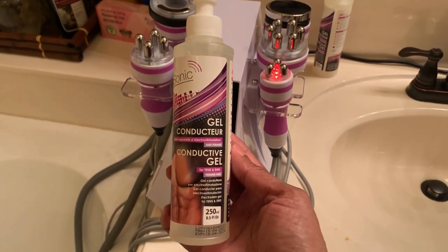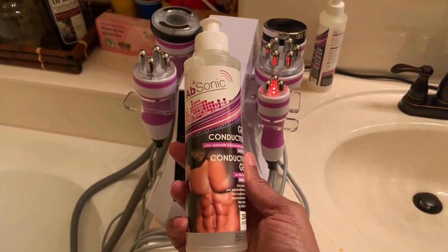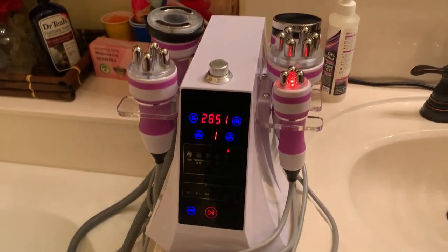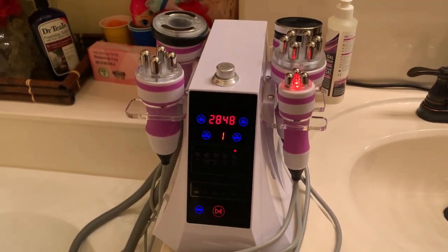This machine is used with a heat conducting gel. You would place the gel in the areas where you're going to use the radio frequency skin tightening tool. You move the tool around in circular motions on the face. I normally do it for 5 minutes. I think 5 minutes is enough for me based upon what I'm trying to accomplish.